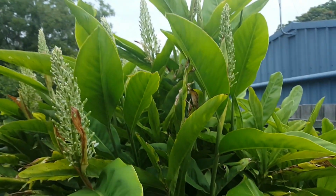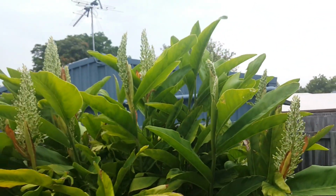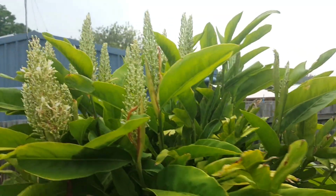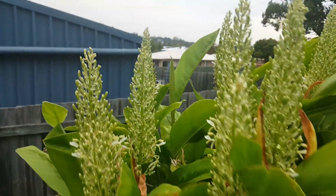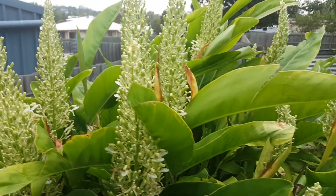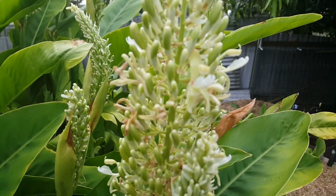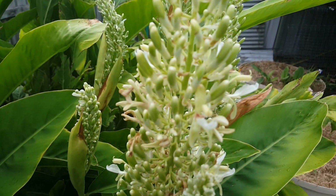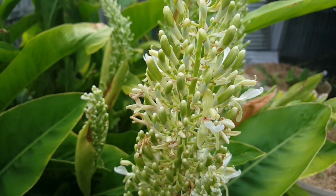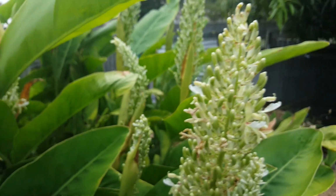I'll just show you too, this galangal, there's probably over 20 flower spikes on here now, so I'm really impressed with that. I think I'll be showing a few more of these guys online on different social media. I've already posted a couple of pics to Patreon and Instagram and the like, but they do have a very pretty little flower, and if you were this close you could probably just smell some of the beautiful scent they have. It's a very sweet perfume.